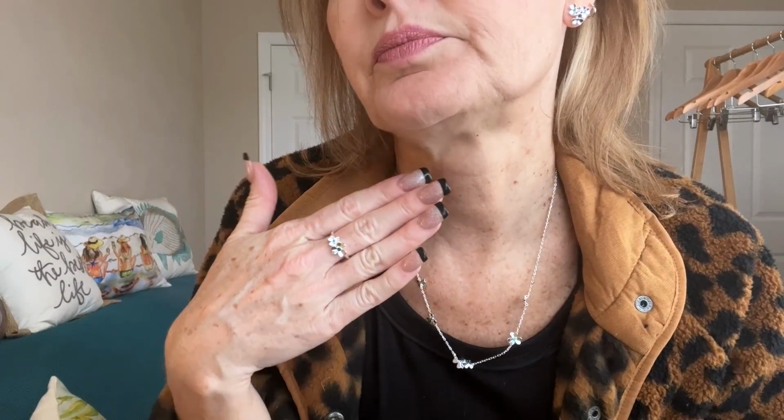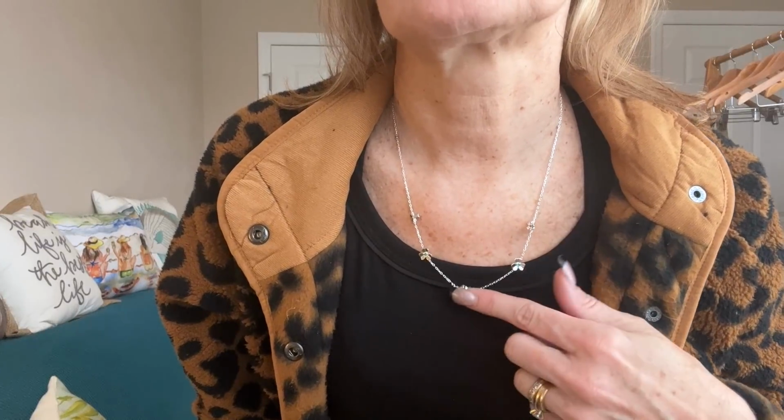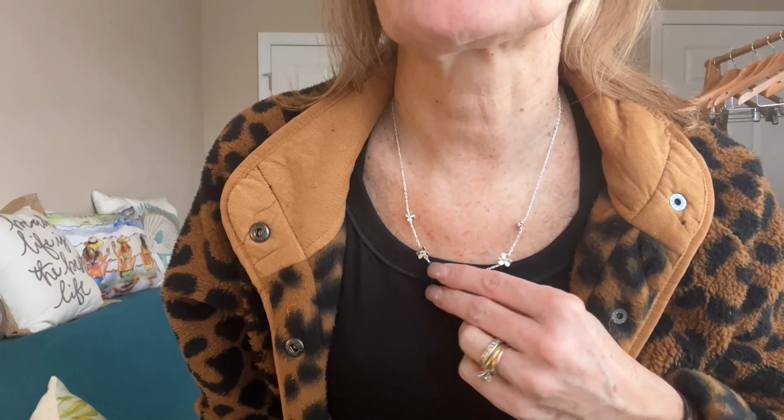And here's the earrings. And the ring. Hope you can catch this. This necklace is so pretty. Such a fun little set, right?